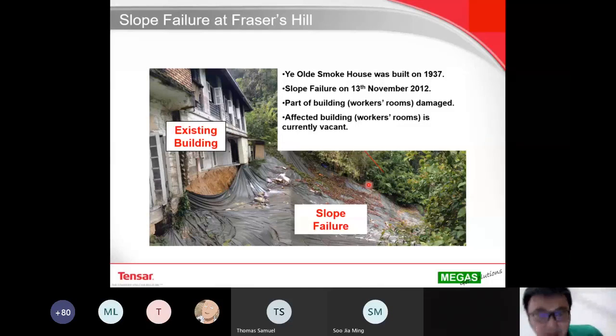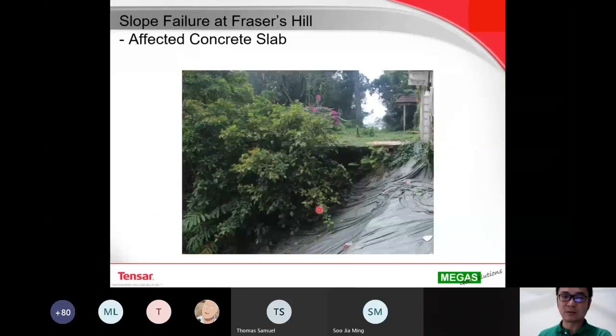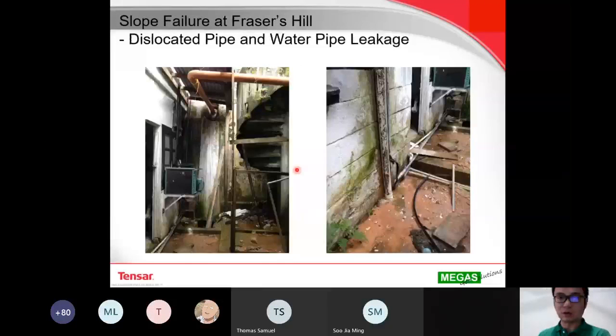In geogrid reinforcement construction, there is also a technique called hybrid construction, which combines the geogrid and soil nailing. This is a slope failure project at Smokehouse in Fraser's Hill. We understand it's a very old building, built in 1937. Due to this failure, part of the building has collapsed and been damaged. This is the condition of the site if you look downwards, and there are some extension works that have been done over the years, which may also be part of the factor that caused the failure.